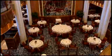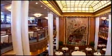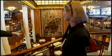So how many meals are you serving a day? Oh, thousands. It's about 16,000 a day if you take the crew meals. So this is Britannia Restaurant. This is the largest of our restaurants. Look at that. Seats over 1,100 people. 1,100? And that big table in the middle, that's the Commodore's table when he hosts formal evenings.